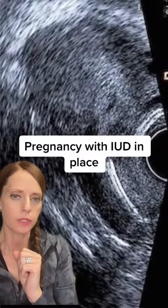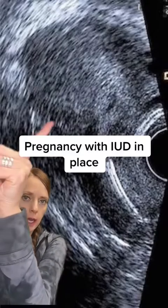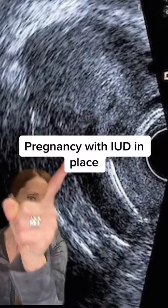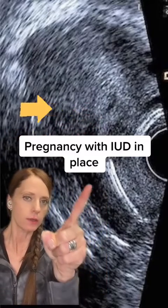Okay, this is an ultrasound of a first trimester pregnancy. Up here is the uterus. You can start to see a very early gestational sac right here, but down here in the cervix, what is this?